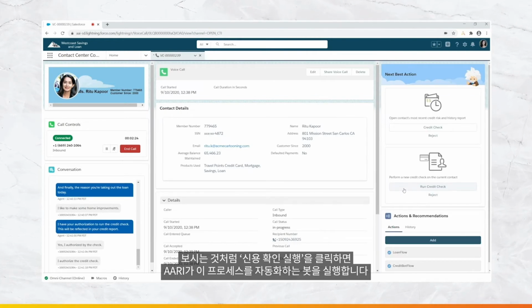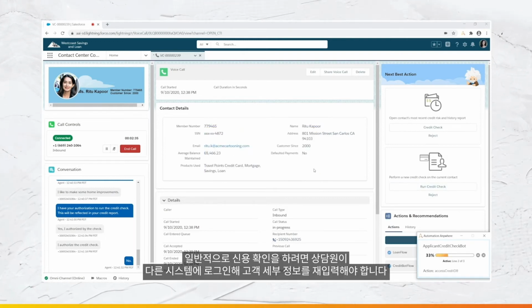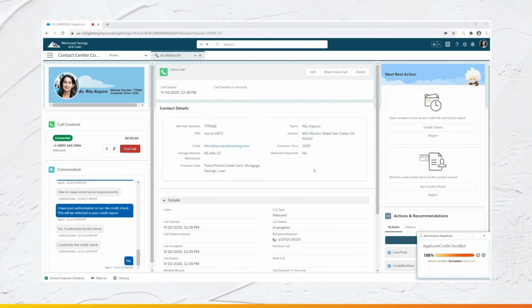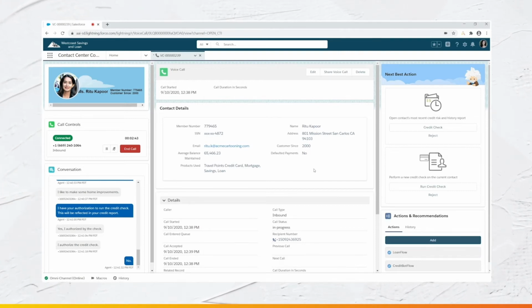As you can see, I click on Run Credit Check, and ARI triggers a bot to automate this process. Typically, credit checks require the agent to log into a different system and re-enter customer details. But in this case, OtomeationAnywhere handles everything from right within Salesforce.